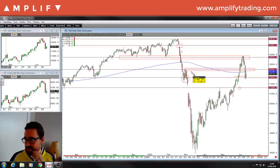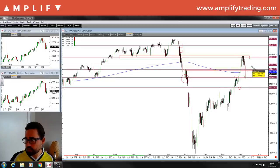Look at that. Break through this area, find support on our 28th of May into the close. Got a new range, haven't we? Bullish above 12,257. Back up to 500 is a key level now as well.